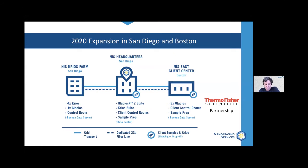Our laboratory in Boston is close to many of our clients in the biotech area. We can interact directly with our clients there. And the close proximity eliminates the need to ship samples across the country, enabling us to analyze freshly prepared proteins. With our partnership program, our clients can have access to instrumentation and training from our highly experienced team.